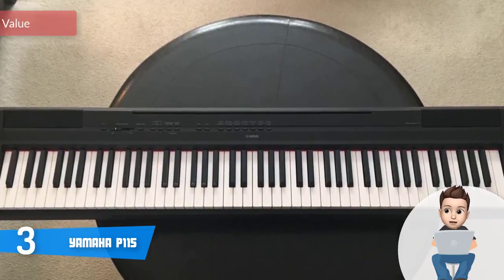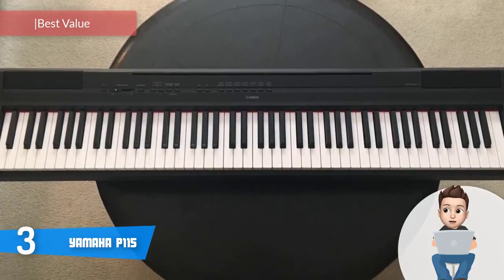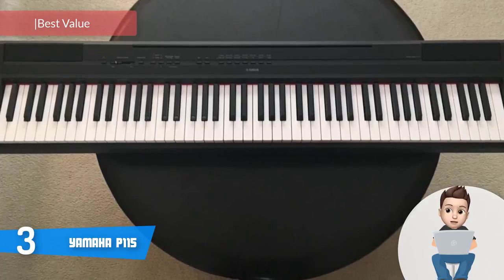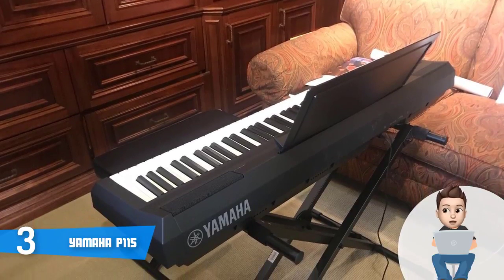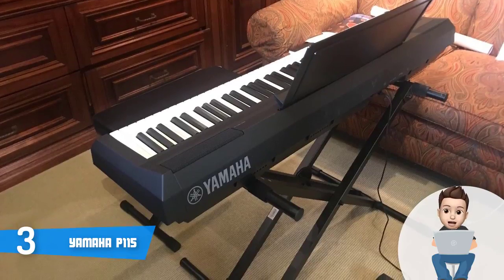Next up, at number 3, we have the Yamaha P115. Yamaha P115 is a feature-full, 88-key digital piano that has been on the market for a couple of years, but because of its enormous potential and quality, even today, it is among the most purchased products in its category, so let's find out what's the reason behind its success.